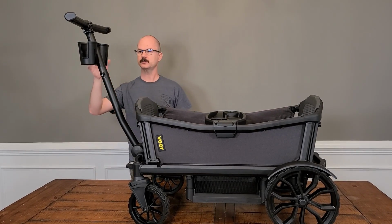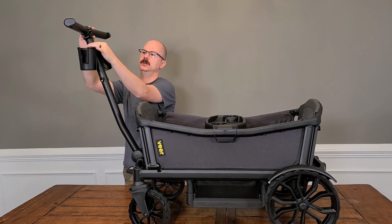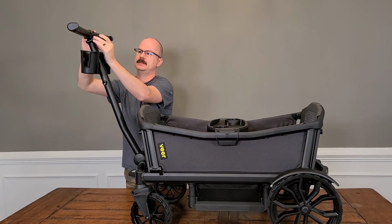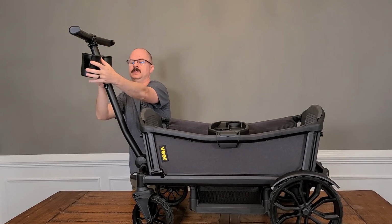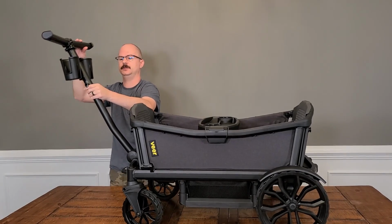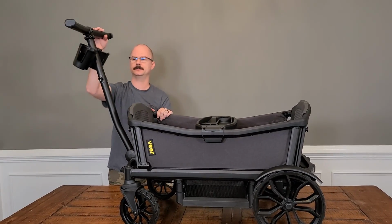One of the other things, it does have an extendable handle, so you can pull off the release, extend the handle, and bring it back down. We're short enough, we don't really need it, but it is there. These also swivel just slightly, so if you do have it in this mode, they do swivel to keep your drink upright.